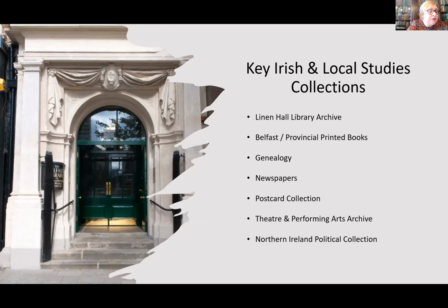We have the Belfast and Provincial Collection, which is one of the library's museum accredited collections, and it's a comprehensive collection of early Ulster printing. And it includes titles published from 1697 until 1979. The main part consists of Belfast printed books, with a smaller section consisting of provincial printers from towns such as Downpatrick, Derry, Strabane, and Armagh.